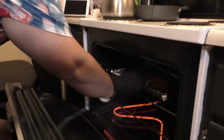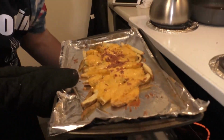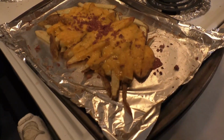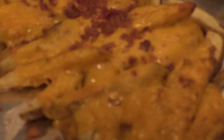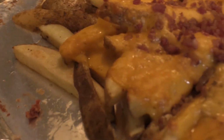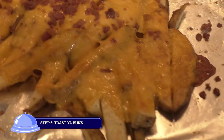Looks like our fries are done. Oh, yeah. Now those are loaded fries. Nice and cheesy. You see that blanket just stretch over the whole lot. You got bacon in there. And we may not have done any other ingredients, but I'll tell you what, not a better set of fries you'll have, especially because it's homemade.